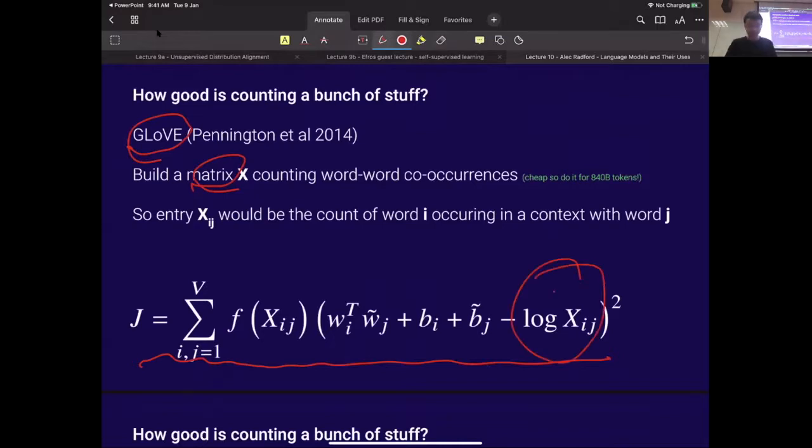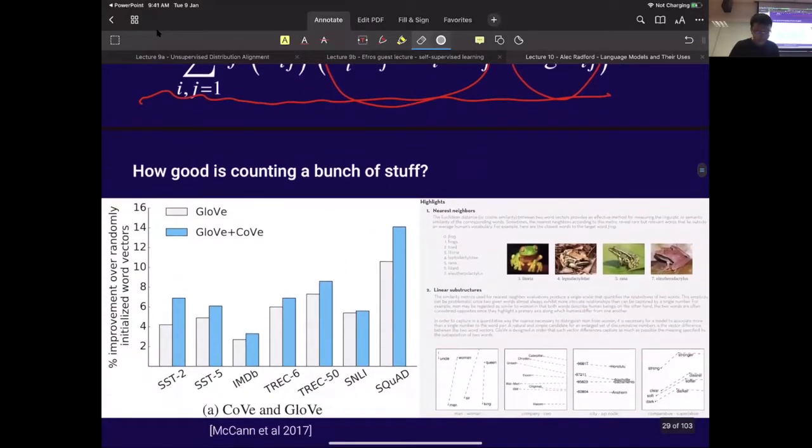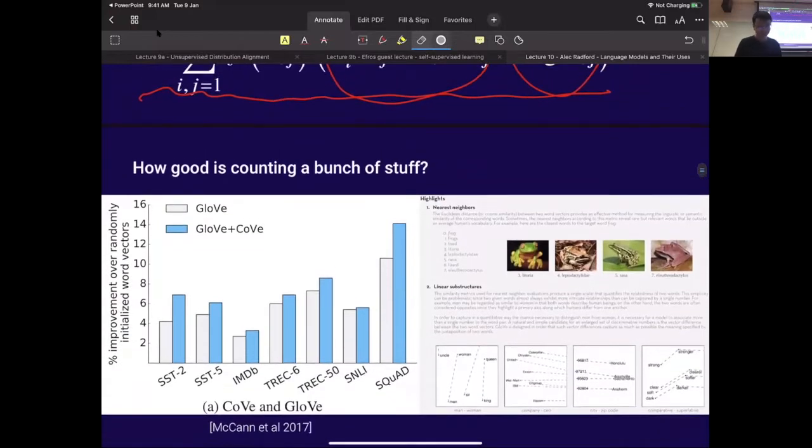This part is our co-occurrence matrix, and this part is our embedding. So we want our embedding to be as close to our co-occurrence matrix. So we want to minimize this, and we do this by SGD. And then after this, we can get our embedding to use in our language models. And so we can see that using our embedding solely, we can get some decent results.